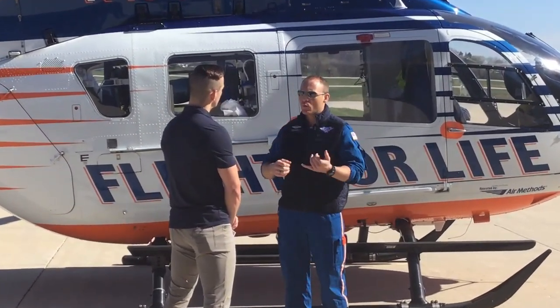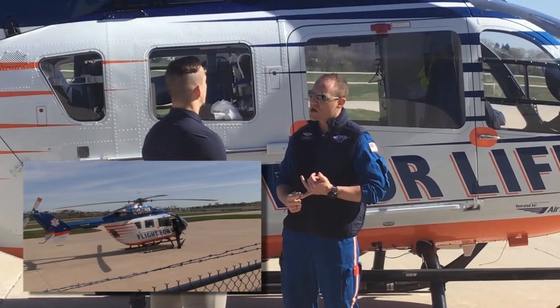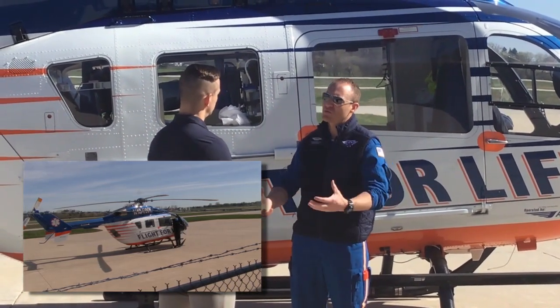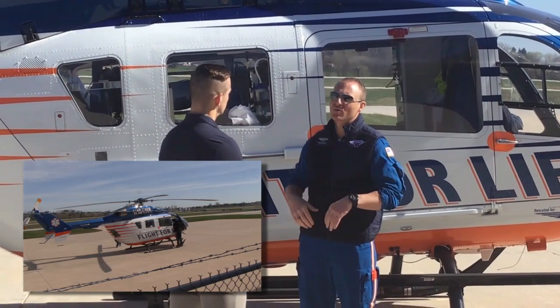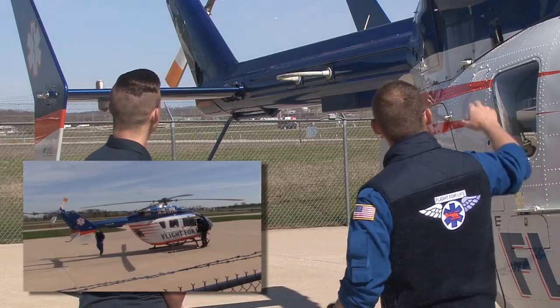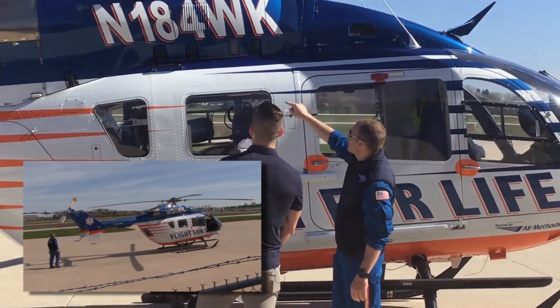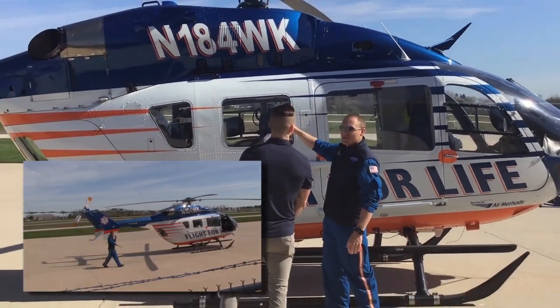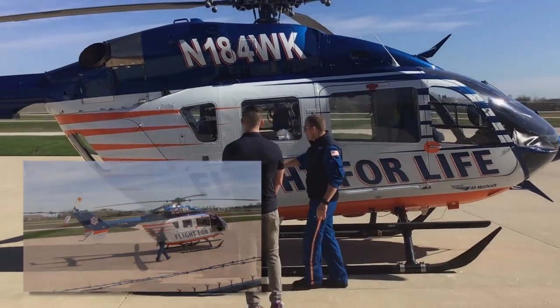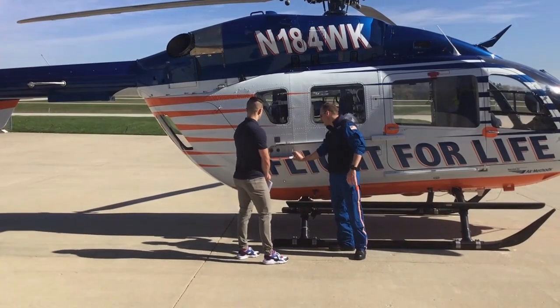So we have to collect our blood. We carry 2 units of O negative blood on the aircraft at all times. That's refrigerated, so we have to pull it out of the refrigerator and place it in the cooler. We do safety walks around the aircraft. We might be looking at different things like clips and cowlings, making sure that everything is cinched up appropriately. Making sure that doors are closed. If something like this was left open, obviously, that's a no-go.